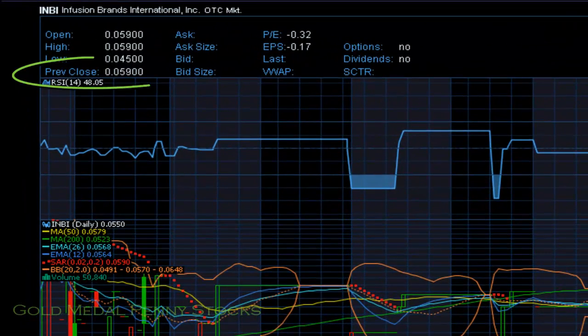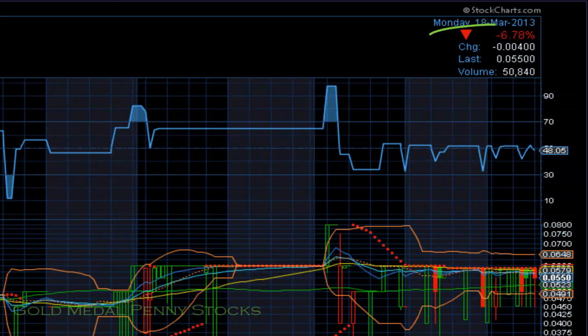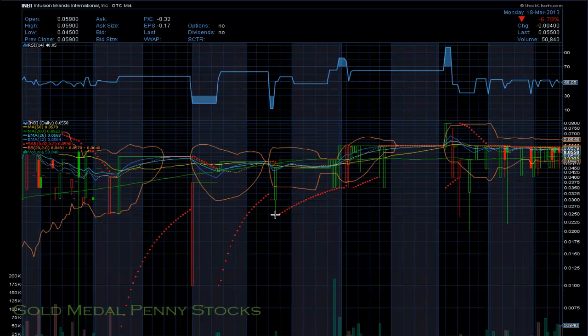The previous close was 0.059, and we closed up last at 0.055. That's a decrease of 6.78% on a volume of 50,840 shares, which for INBI is actually not too bad. What's very exciting about this chart is how quiet it has been for so long. That's really just telling us that the energy has been building up, and it's waiting to explode again.